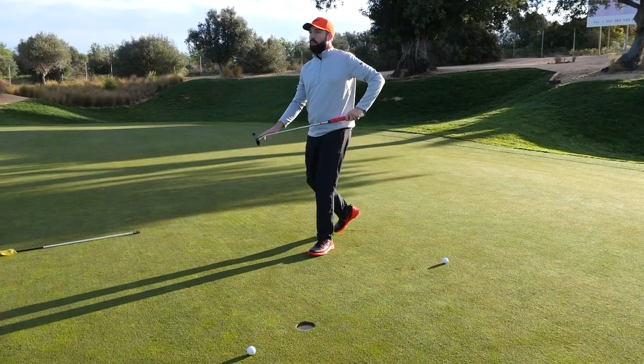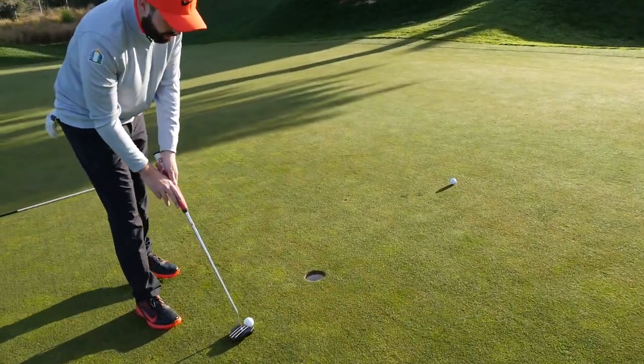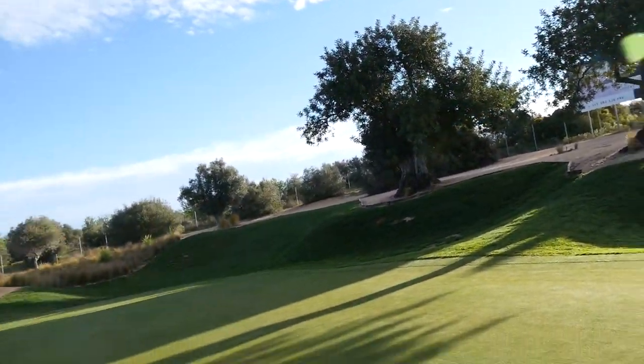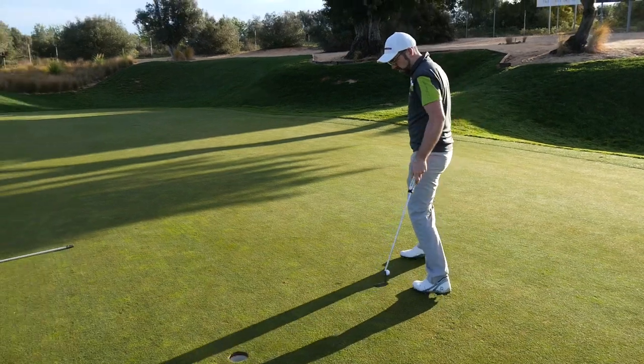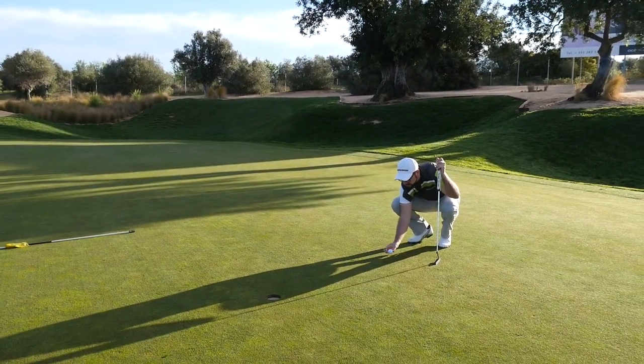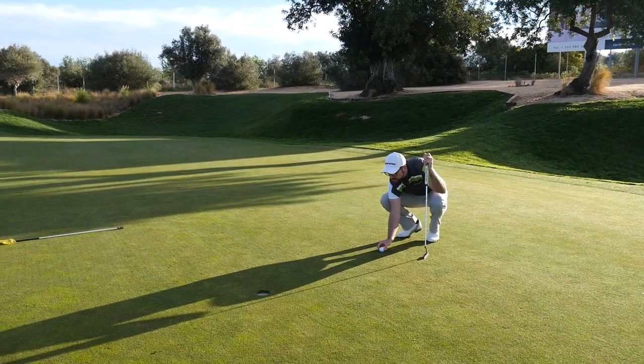Oh, that went. I'm just not trusting those left to rights. Really in my head, like in my stroke, I'm not. I'd much rather have a right to left foot at the moment. Weak. So for half of the hole.